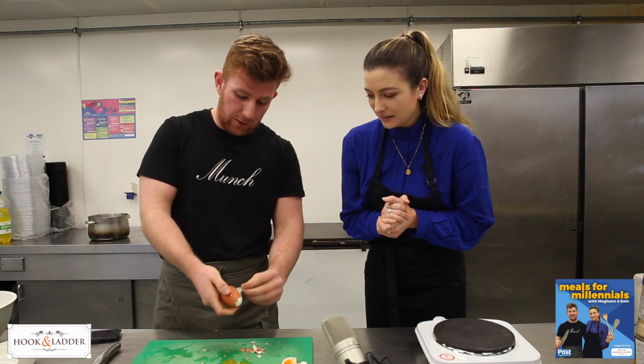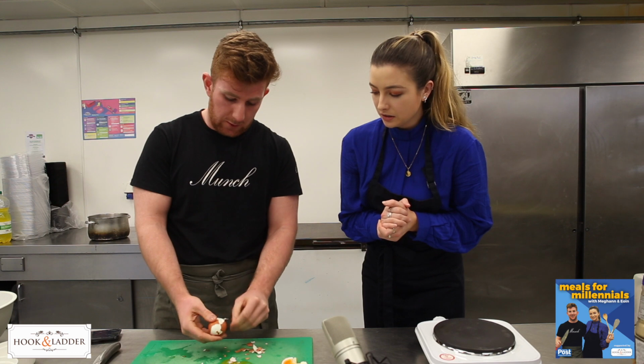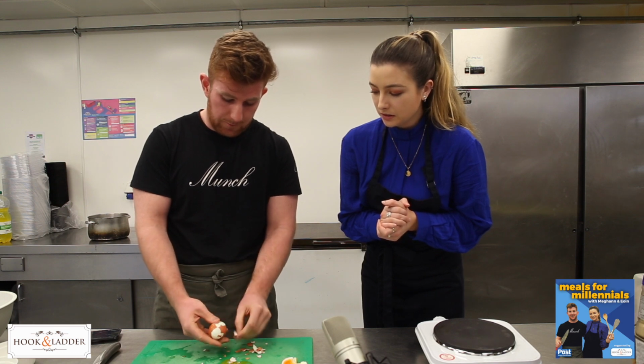But you can see this shell is coming off much easier. Is that because it's just cooked a little bit more? Yeah. The outside membrane is a little bit harder, so it comes off nicer.